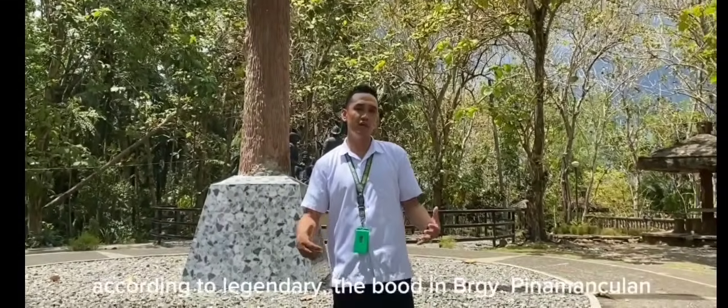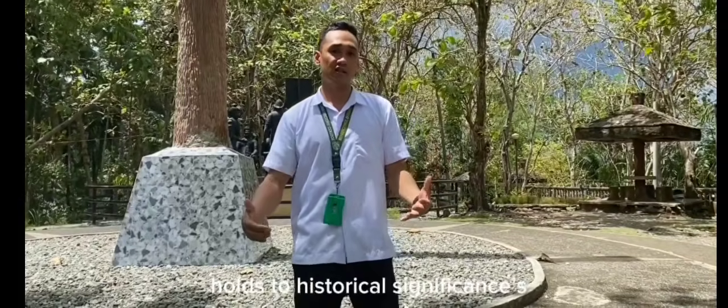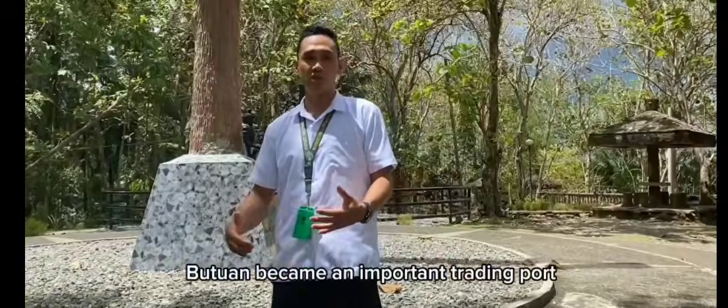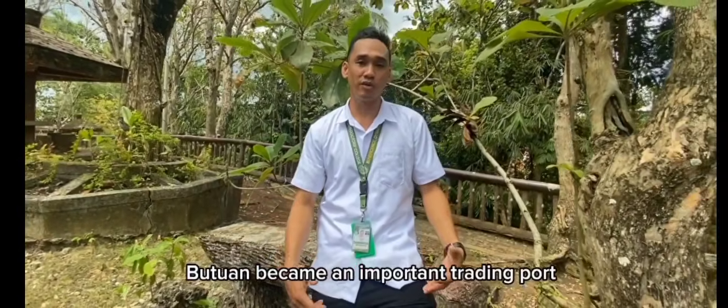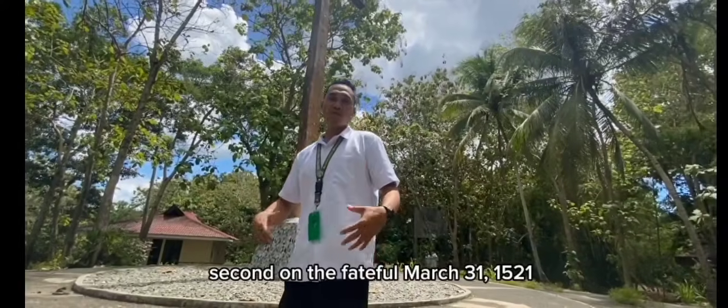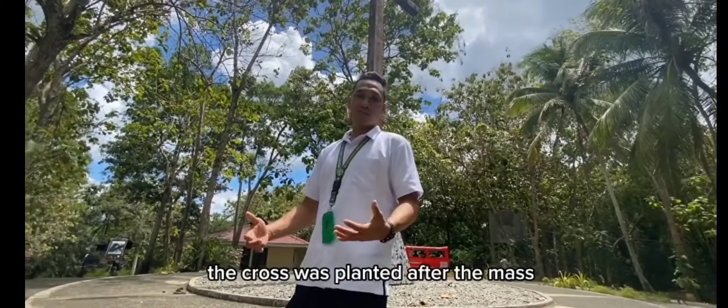According to legend, the Buod Promontory in Barangay Pinamangkulan holds two historical significances. First, at the height of its gold industry from the 10th to 13th centuries, Butuan became a very important trading port, and the Buod was a mute witness of this thriving community. Second, on the fateful March 31, 1521, the cross was planted after the Mass.